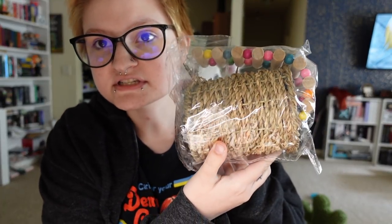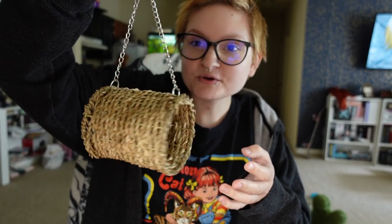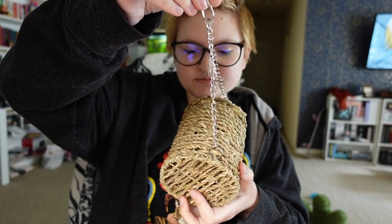And then I got this little set full of things. First we have this little hanging bed. It's so cute. This would be good for hamsters too, for sure, even though hamsters don't really climb. My old hamster climbed all the freaking time, but some of them, you know, aren't supposed to climb.